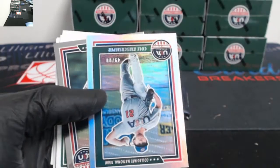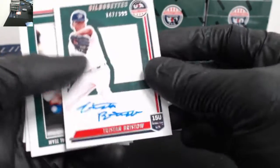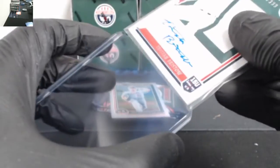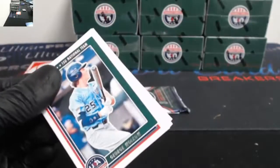Numbered to 80, we got Cole Kirschhyper. Gilbert, Devereaux Harris. We got two of these longevities. Tristan Bristow, jersey auto, numbered to 399. This is what, to 60 I said? Oh, sorry. If I said 60, I meant 80. It's just the shininess kind of makes it look a little different.